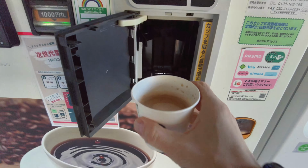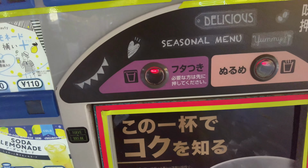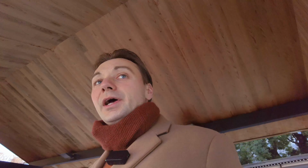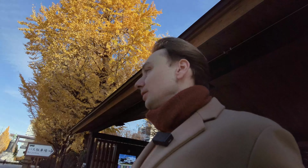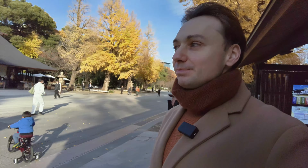Oh, wow. They put some cream on. I should have pressed the button for those who need a lid. This is really helpful when you can read Japanese. You know what the things mean, but you need to understand how to use those things properly. Because for me, you see, the lack of common sense takes place sometimes.